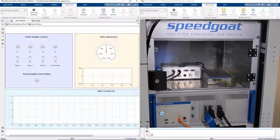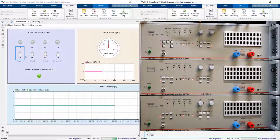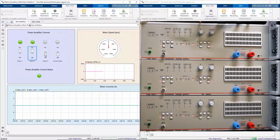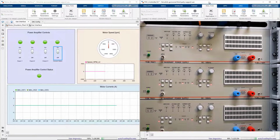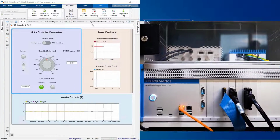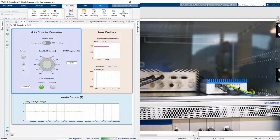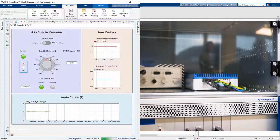We first run the simulation on the plant's real-time target machine and turn on the amplifiers. From now on, the power hardware-in-the-loop test system is emulating the motor. We enable the inverter, which will now react to the PWM inputs of the controller. We see that the motor starts to turn and follow the speed command.